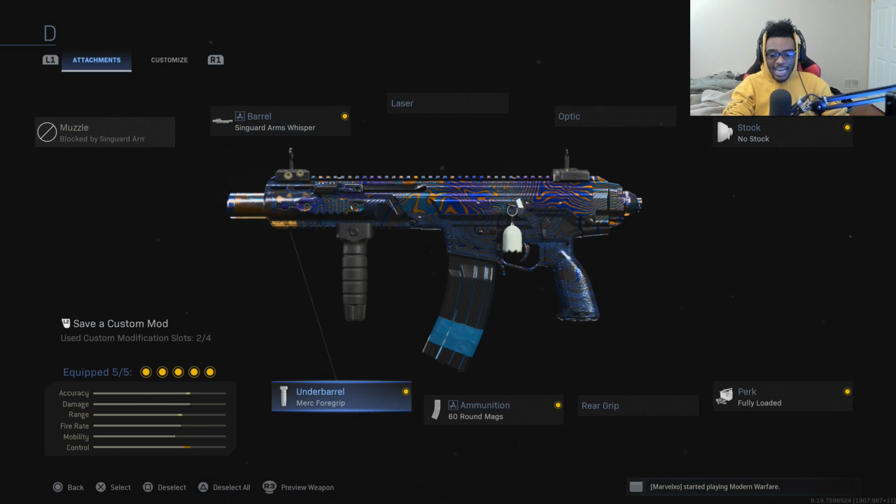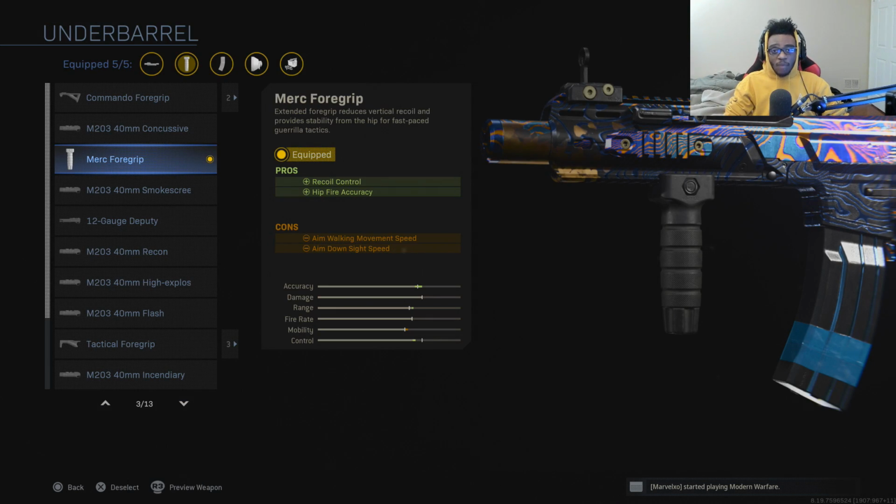Now for my second attachment, I'm running the Merc foregrip. Now the reason I'm running the Merc foregrip is because it's going to allow us to have increased recoil control as well as increased hip fire accuracy. I want to be able to full auto across the map and still hit enemies very easily, and on top of that, having that hip fire accuracy does come in handy because this is going to be more of a run and gun Kilo build that's still good at long ranges.